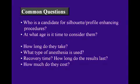Mini lifts go up to $4,750 and $1,900 for the operating room, $600 plus for the anesthesiologist. A facelift, $7,500 plus $1,900 for the operating room, and a little over $600 for the anesthesiologist. And as I mentioned, some of these combinations vary.